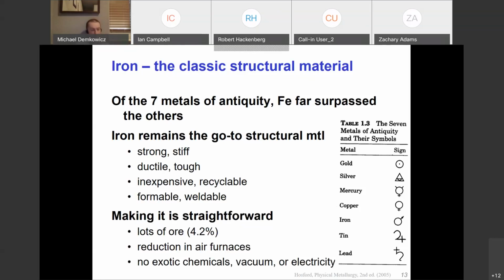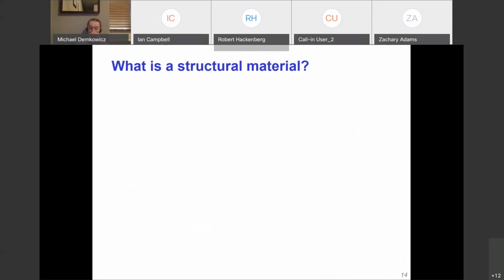Making iron is straightforward. There's lots of it in the ground, certainly concentrated some places more than others. You can reduce the iron oxide to iron metal in an air furnace. You basically use the oxygen and the air we breathe, and you just got to heat it up. And you don't need chemicals, vacuum, or electricity. These are all late 19th, early 20th century inventions, which were not available to the ancients. So we were making steel for thousands of years, but at a very, very small scale.